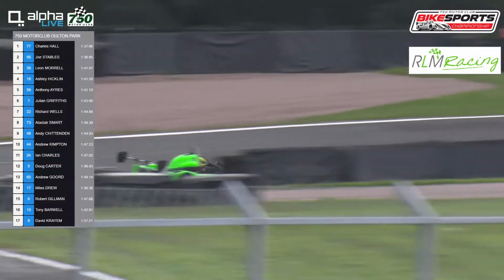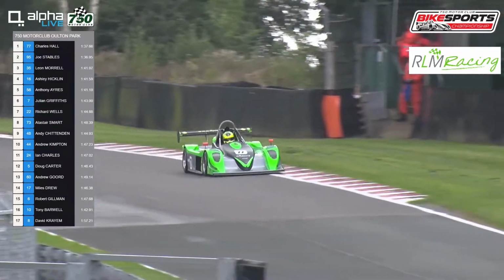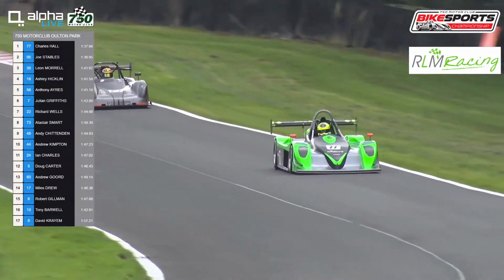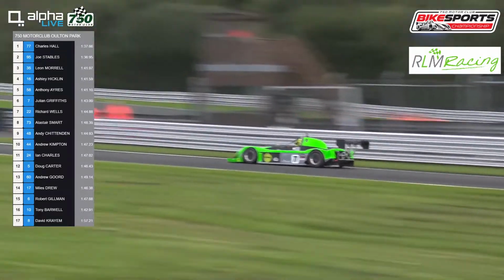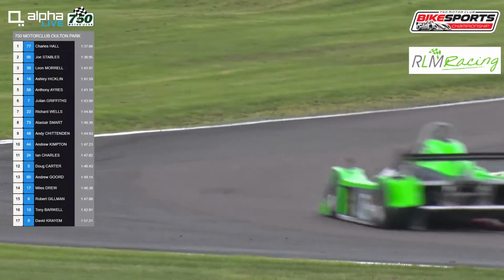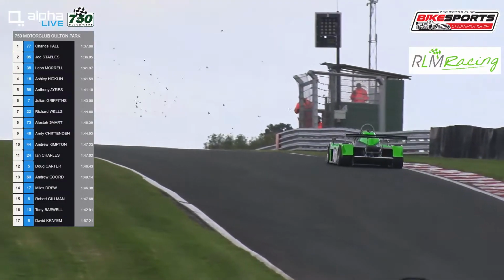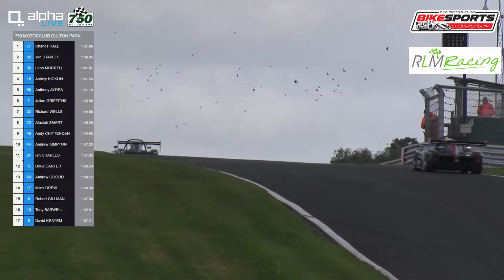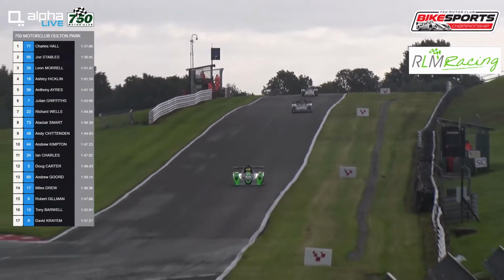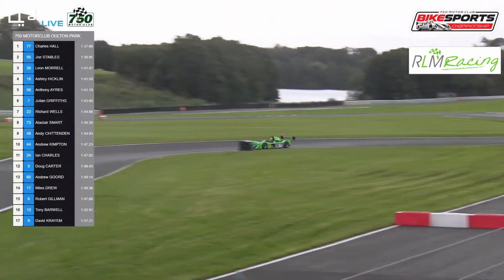There is Charles Hall doing a bit of lapping then as he heads around the hairpin up towards the Britten chicane once again. And he's 34 seconds clear of Joe Stables, so it's very much his race to lose now. Yeah, but he's not backed off, has he? Charles is still running within a few hundredths of a second of his previous best lap, so both he and Joe Stables are still pushing on here as the track conditions continue to improve.